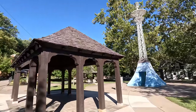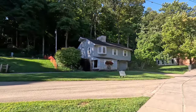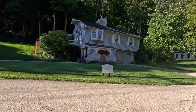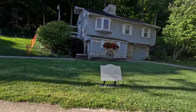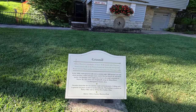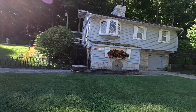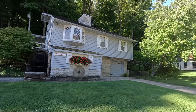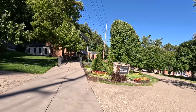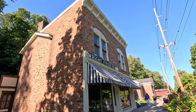That must light up at night. Aha, I see a sign. What's it say? Oh, there's a water wheel on the side of that building. That's a mill. I'll be darned. There you go. Back here should be the Wright Brothers. Yep. Sign for their museum. I actually see that plane.